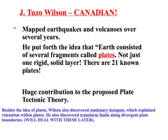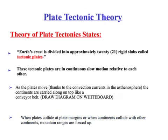But we're not really ready for that yet because in this evolution of the theory, we haven't fully developed plate tectonics and plate boundaries. But as you can see, J. Tuzo Wilson is incredibly influential because he discovered plates. So now we have the theory of plate tectonics. We have these 21 big rigid slabs of lithosphere called tectonic plates, and they move around in really, really, really slow, continual motions depending on what the convection currents are doing. We're getting to a point now where we're starting to figure out that you could have two plates come towards each other, two plates move away from each other, two plates slide past each other, and essentially what we're talking about is the different types of plate boundaries.